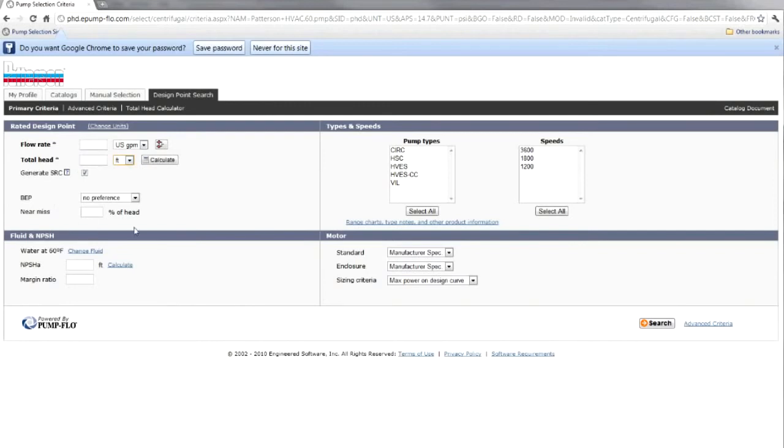Let's select a pump for an application for 750 gallons per minute at 55 feet of head. Now, before we do anything else, there are some other conditions that we need to look at.